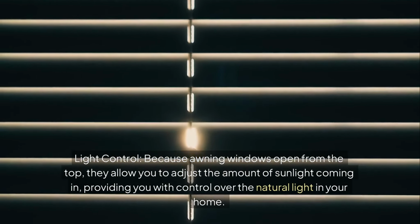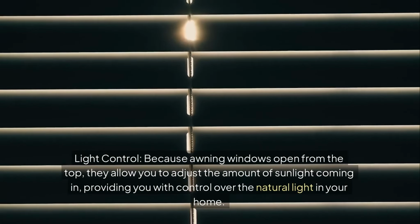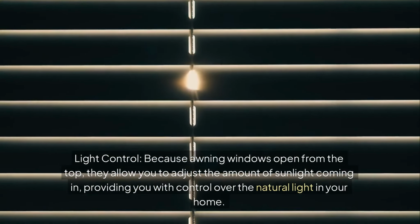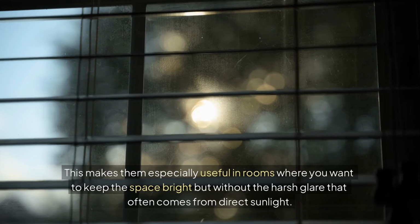Light control. Because awning windows open from the top, they allow you to adjust the amount of sunlight coming in, providing you with control over the natural light in your home. This makes them especially useful in rooms where you want to keep a space bright but without the harsh glare that often comes from direct sunlight.